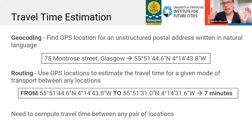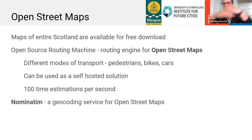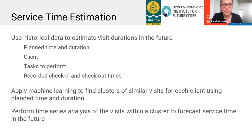And then once we have the coordinates, the location in geographical coordinates, there are tools that can tell you the travel time by foot, by car, by bike. You decide also the means of transportation. So what we have done at the beginning was computing this matrix of travel times of all the possibilities, all the addresses of the patients, and all the possible travel to and from. And we store this matrix in memory. It needs to be computed only once, and then it's just used by the algorithm each time. So we use OpenStreetMap to do the calculation of the travel time and Nominatim to do the geocoding part.